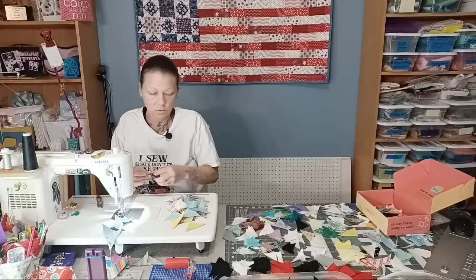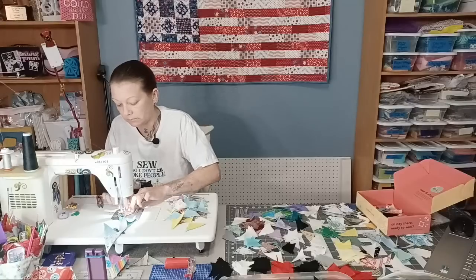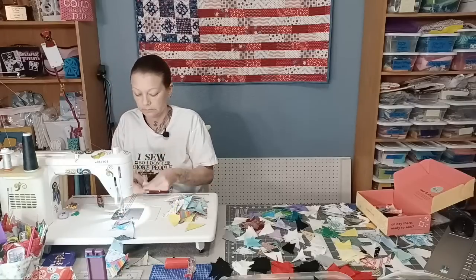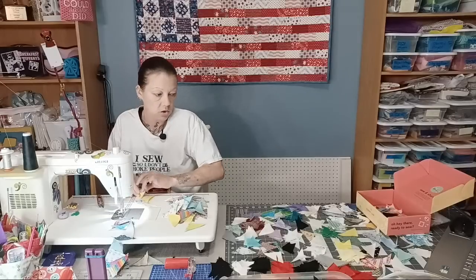Just sewing up some more of these hourglasses. I think I got a lot done today.